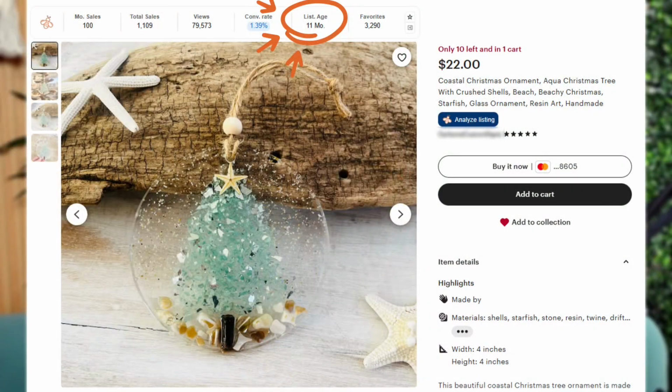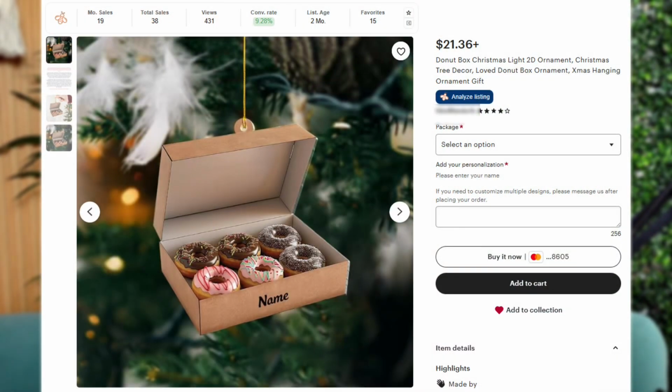And check out this handmade ornament. It's 11 months old, but it's still getting over 100 sales per month, over 1,100 total sales, and has over 3,000 favorites. I also found physical products like this donut box ornament that was personalizable already doing well with a 9.28% conversion rate just 2 months after launch. I found it kind of funny that people are already investing in ornaments right now, but it looks like the super unique ones are already doing well.